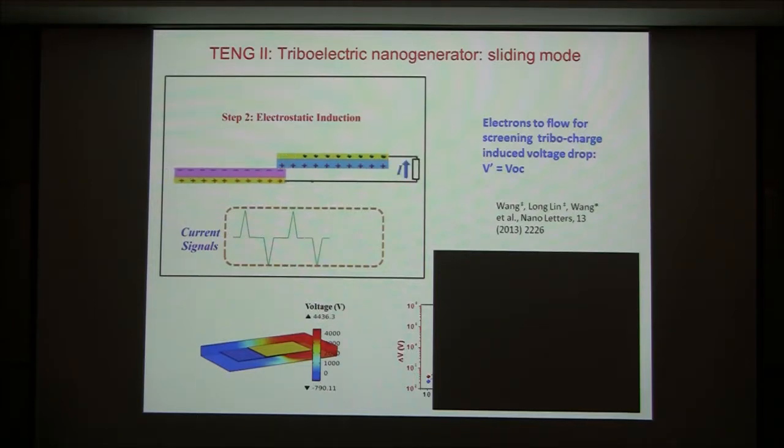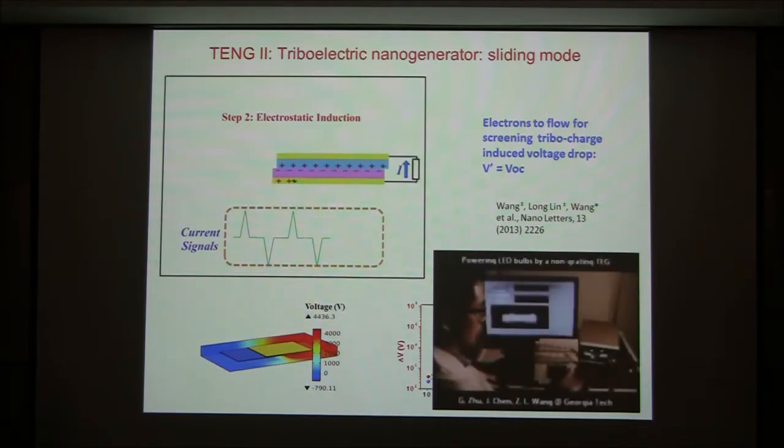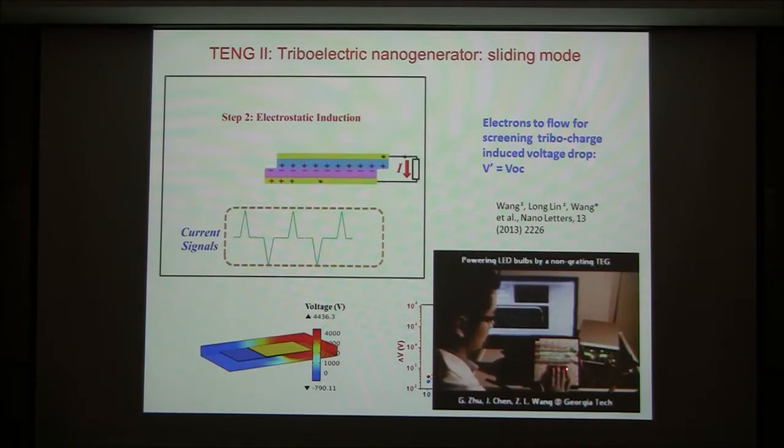And this one can happen in many cases. It can be a disc shape, or a sliding case here. As you see here, this is how people demonstrate that this can slide back and forth, and then you can drive the light like this. Okay? Normally this has a high voltage output, and this is the second mode, sliding mode.